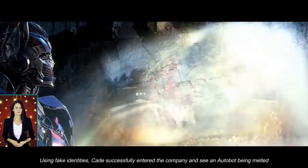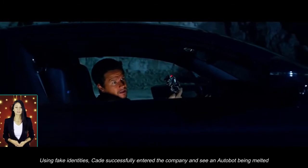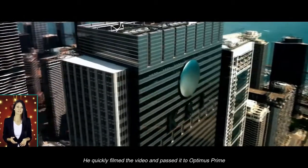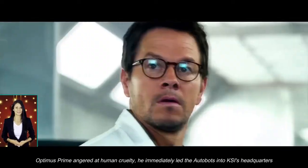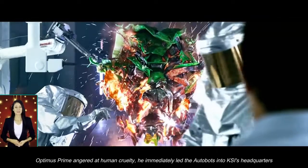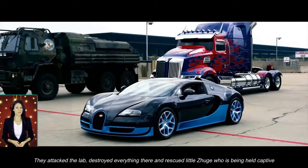Using fake identities, Kate successfully entered the company and saw an Autobot being melted. He quickly filmed the video and passed it to Optimus Prime. Optimus Prime, angered at human cruelty, immediately led the Autobots into the headquarters. They attacked the lab, destroyed everything there, and rescued little Zoot, who was being held captive.